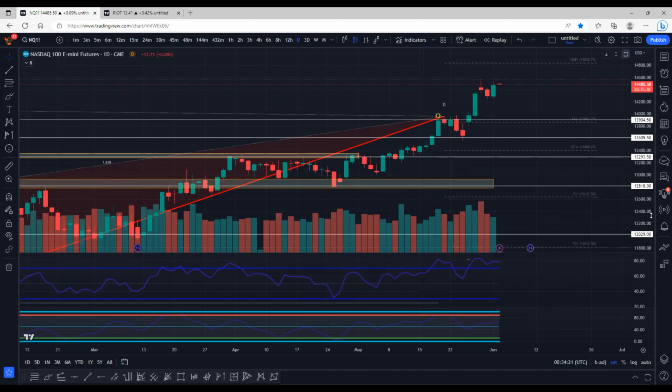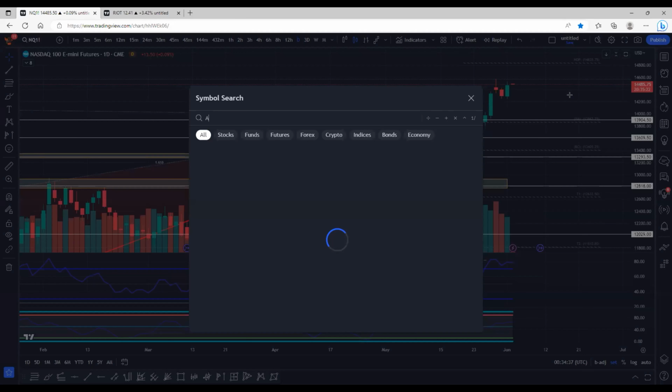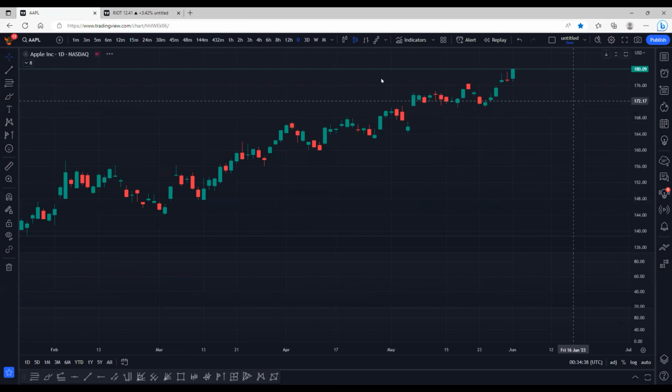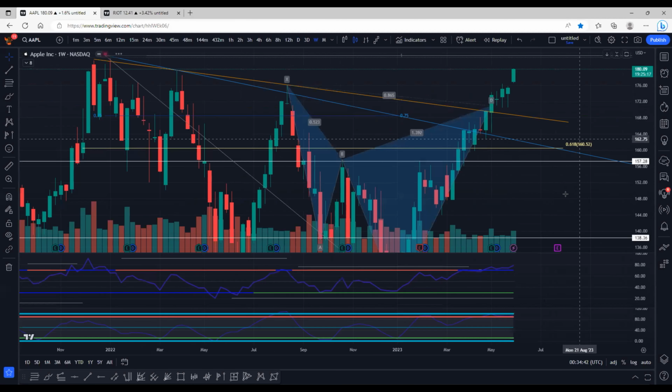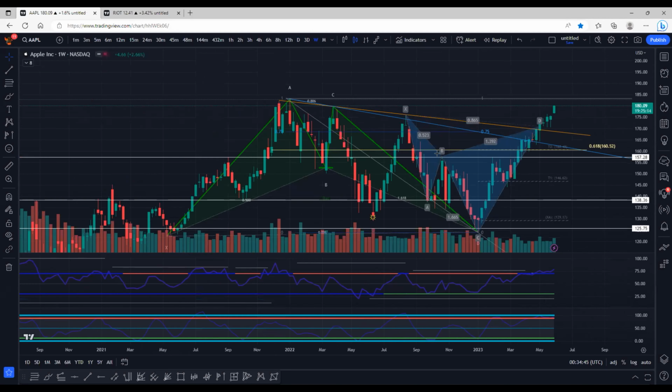So yeah, there's still room for expansion. So I would be looking higher on that. And I mean, you have some of the tech stocks now that are at all-time highs, or basically getting there.